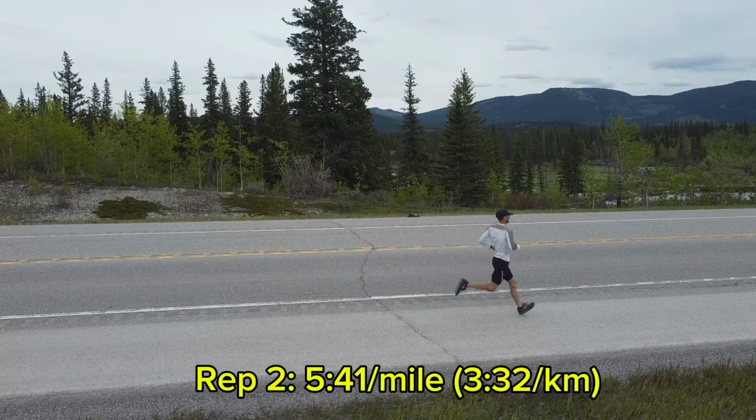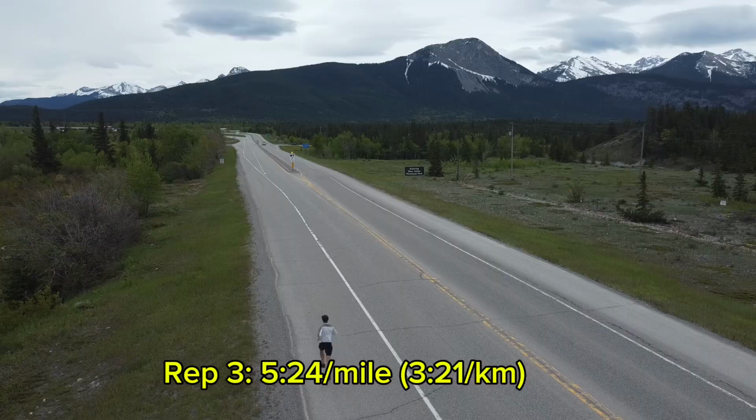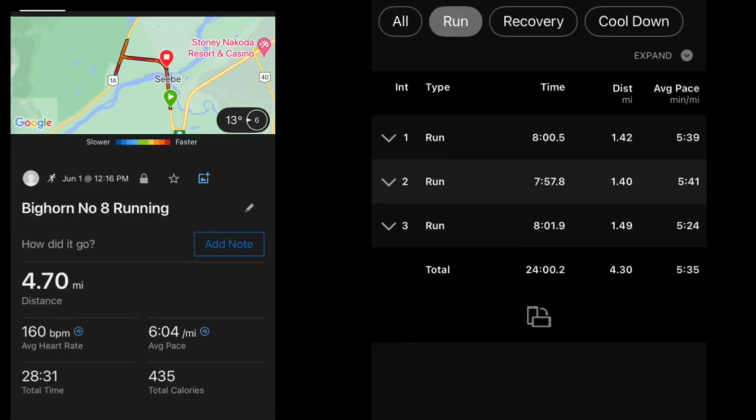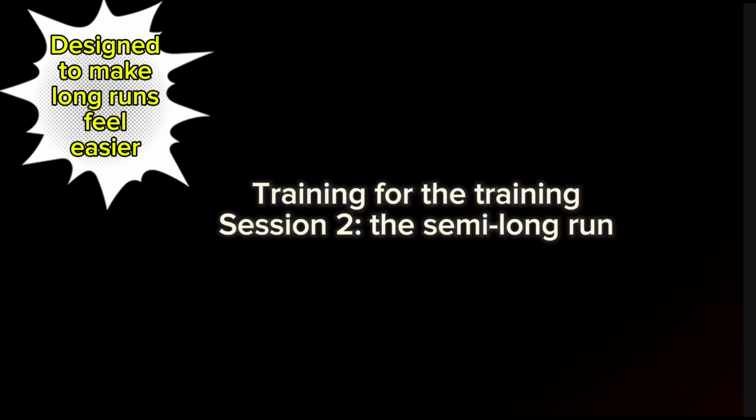In the first 8 minutes, I did an average of 5:38 a mile, which is 3:30 a kilometre. In the second 8-minute rep, I ran 5:41 a mile, which is 3:32 a kilometre. And in the last one, I ran 5:24 a mile, which is 3:21 a kilometre.